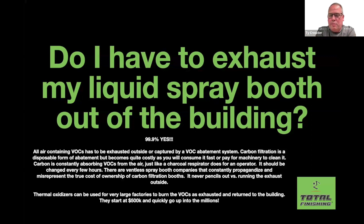They're the size of semi trucks. They're massive. They burn natural gas constantly when you're firing it off to get that hot temperature to incinerate the VOC. And then after the incineration, you can put a portion of the air back into the building and close loop it. So you're looking at a small system starting at $500,000, and they quickly go up to $1 million, $2 million, $3 million, $5 million, like that. So those are the two VOC type abatement systems on the market.